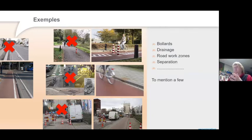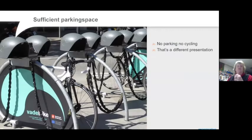The separation to make protected bike lanes, you can make them very dangerous for cyclists so that they rather not use them. Or roadwork zones, keep in mind that roadwork zones need special facilities for cyclists there as well. And of course, if you want to attract more people on the bicycle, they need to leave the bike somewhere behind and not in the building, so make sufficient parking space somewhere else.